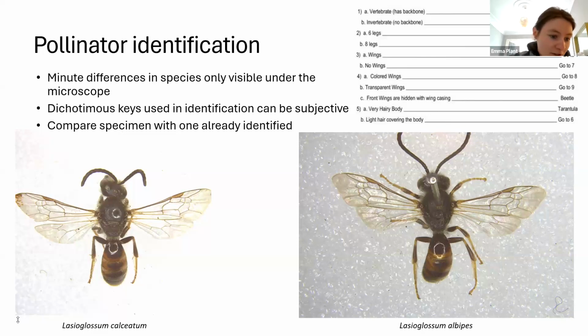So let me just get the pointer. Actually, this is an example of a very simple dichotomous key where you will pick between the first two characteristics, and then it will tell you which direction to go to until you get to the species that you're looking at. Now, when we're looking at very similar species, these keys can be quite difficult to use. And also, when you're sort of new to looking and identifying species, they can be quite subjective.